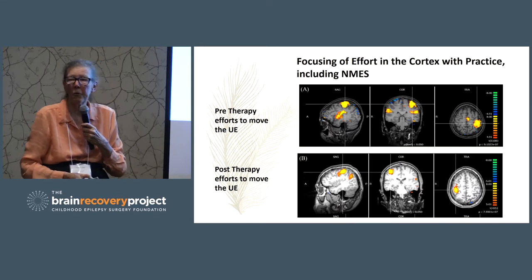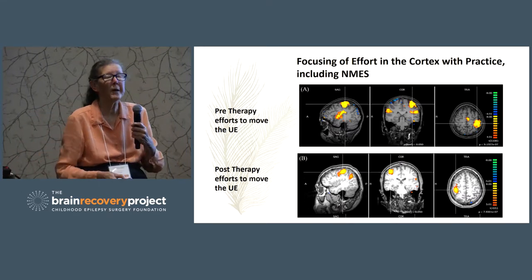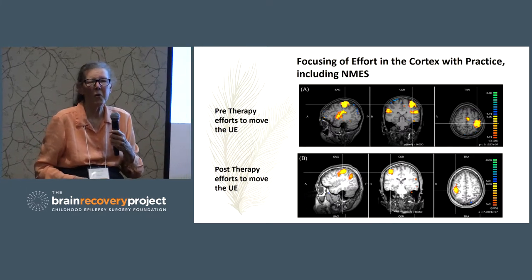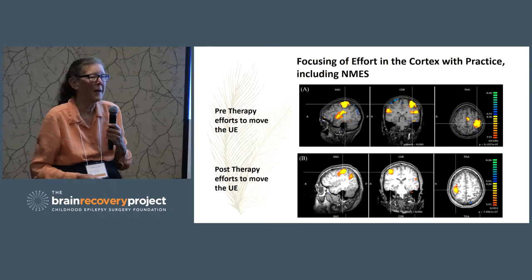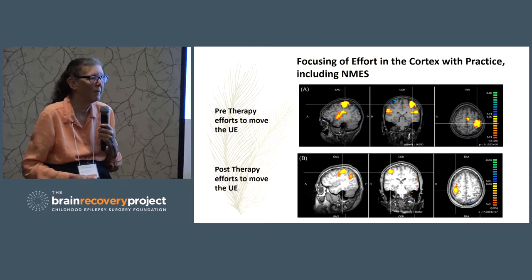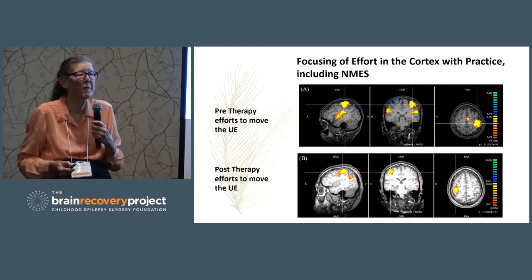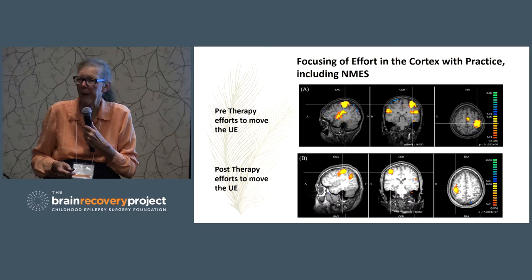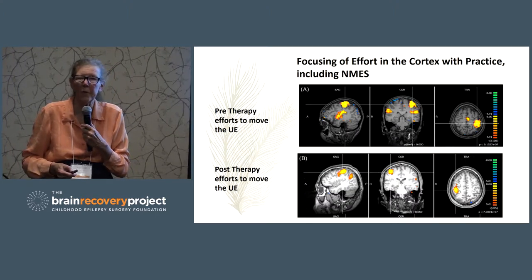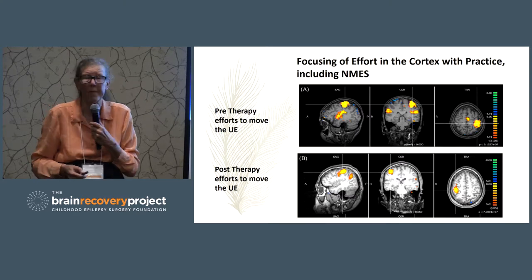Think about when you learned to ride a bicycle. Did you do it just flowing smoothly? No, you bring in every single muscle you've got. And that's usually the problem that we see with a lot of our folks that have impaired motor control. They tense up everything in an effort to get what they're after. And a lot of times they bring in muscles we don't want them to. So we don't want them to work at that high level.